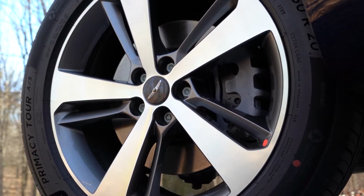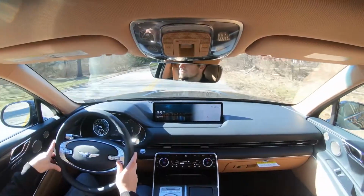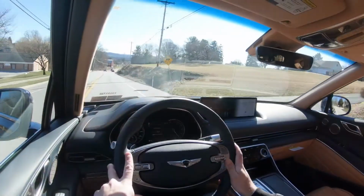And that's usually something I tend to critique, I know at least Hyundai with. So Genesis definitely tuned the braking feel quite nicely here in the GV80. So I'm a huge fan of the braking feel. It kind of surprised me, quite honestly.